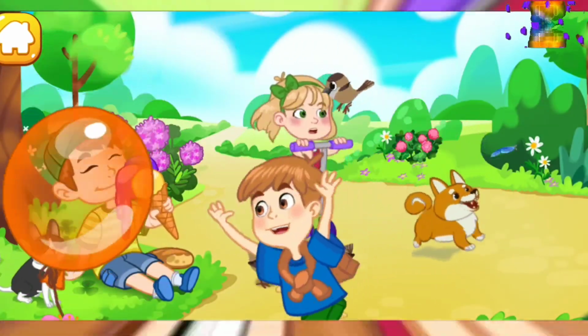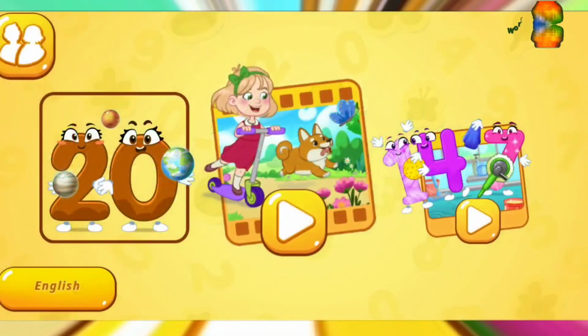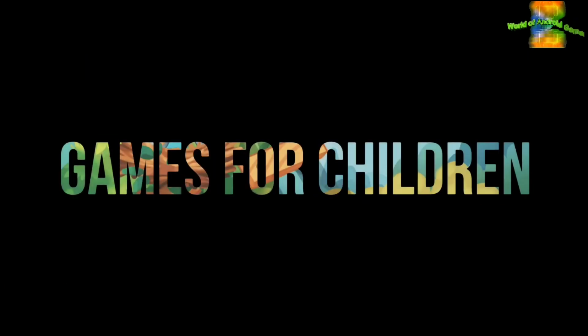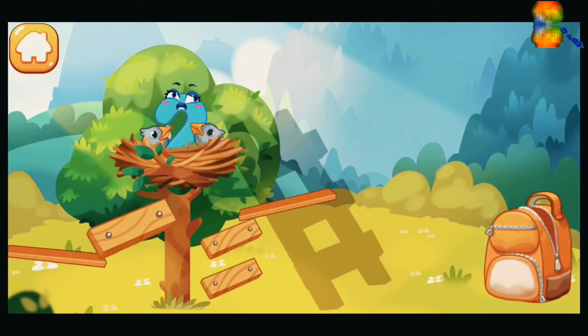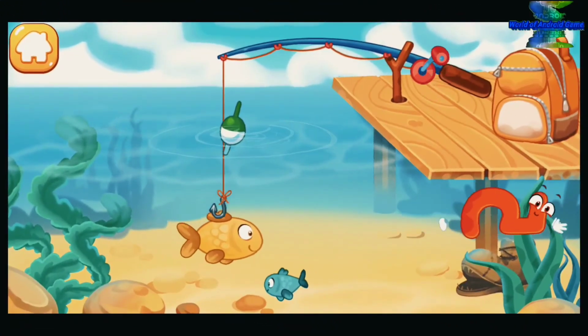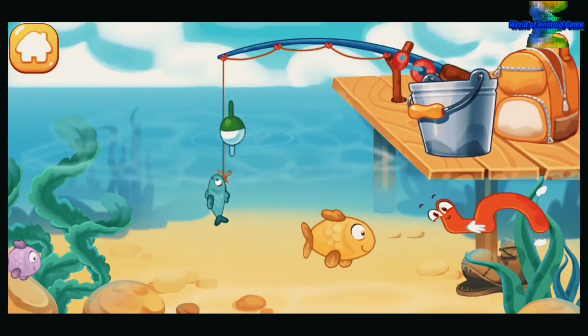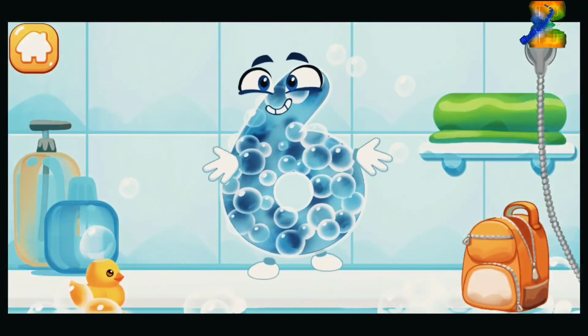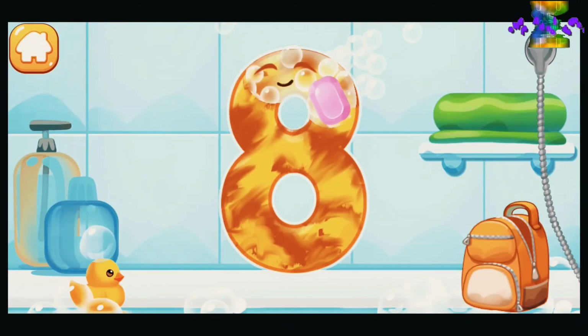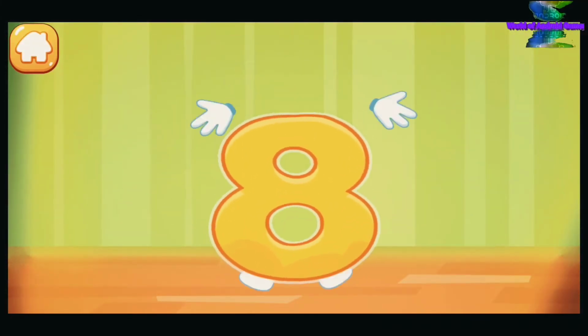Time is moving on. We started the clock and now assemble the ladder so number 2 can come down. Collect the lower stairs. First, apply soap on a number. Wash away the soap with water. Cool.